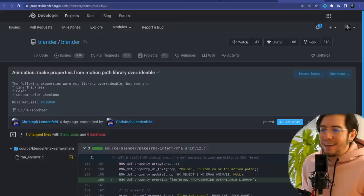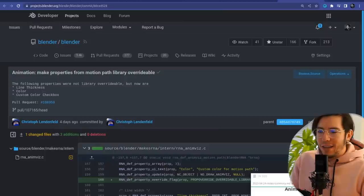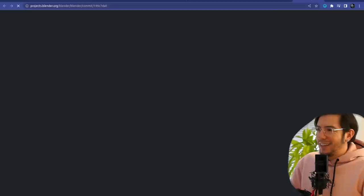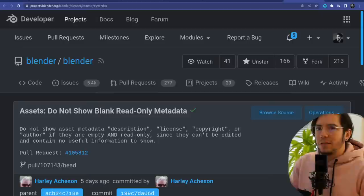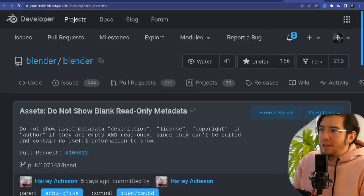Let's continue with the letter A for assets. A for assets. English doesn't make any sense, right? Assets. So letter A. Do not show blank read-only metadata. It could happen that there are certain assets, especially the built-in assets, that are read-only, so they may have properties that you cannot change. So why even show that it doesn't have a description, license or copyright? Now these fields are going to be hidden if there's no useful information to show.